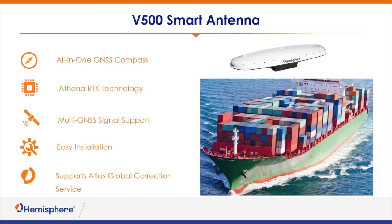For the V500, again, it's an all-in-one GNSS compass, so you have all the pieces and parts underneath one enclosure. Again, it's one connector coming out, easy to install, simple for cable management. It's one cable in and out for both power and data.